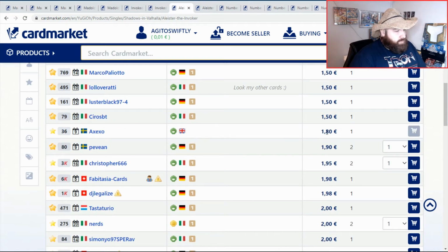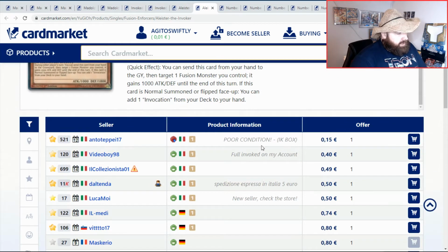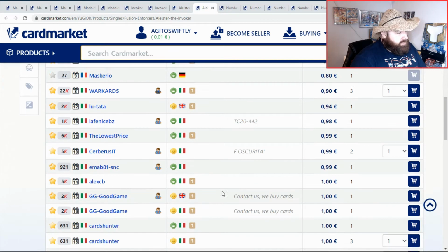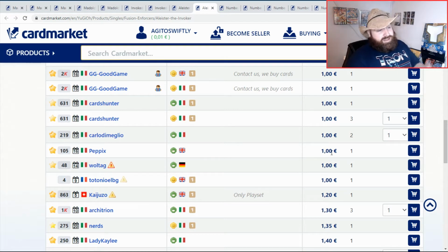Cheapest in English is 180. That's not bad at all. Last time I looked at these on eBay, they were going for about 3 to 4, and then you were jumping up to 6 and 7. Even the secret super rare Alistairs were like £2 or £3 at the time. Cheapest in English, try and avoid those. Let's get ourselves a near mint, £1. Yeah, that's not too bad.